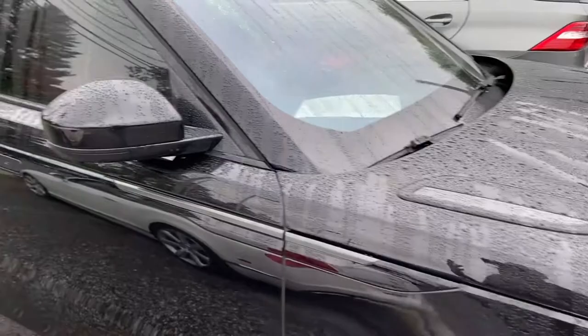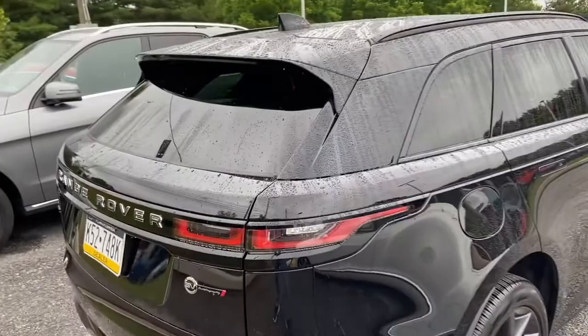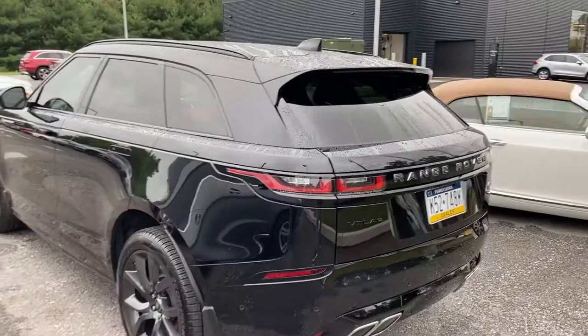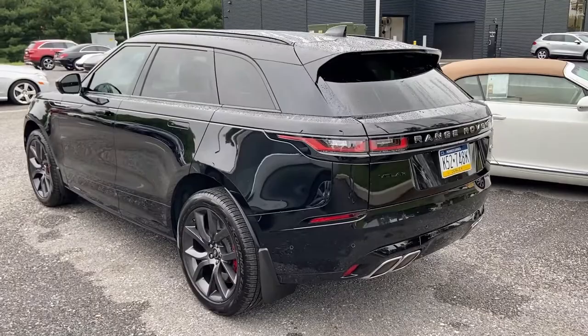Now the big boy Range Rover SVR has the same engine as this, but more horsepower. That's 575, which would be absolutely insane. That car sounds amazing, looks great, but I think I would honestly take this one over the Range Rover Sport SVR. Yeah, it looks really good in the black with the dark finished wheels.